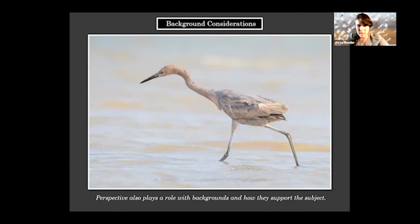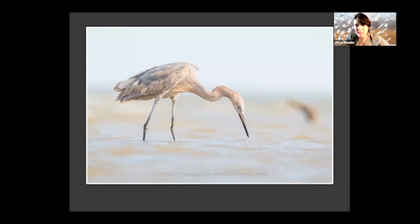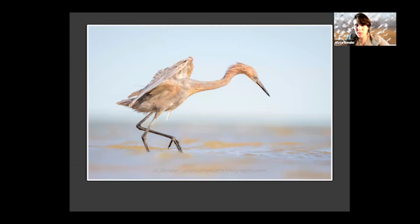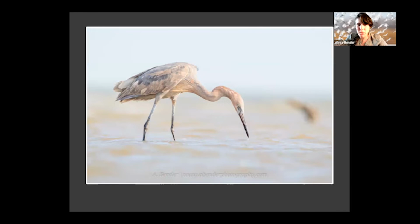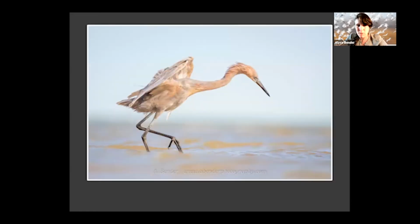Perspective also plays a role in the backgrounds and how they support a subject. Here we can see as I got lower, the horizon line came down to that 1/3 mark and just shows that this bird is dancing on the water. This is an acceptable one, but personally, I don't like when the horizon line runs straight through a subject this way, though you're at eye level here. This is going a step even lower where you're actually below eye level, but it brings that horizon line down and gives that bird space so that you can make that differentiation, and you can really tell he's standing there dancing through this shallow water.